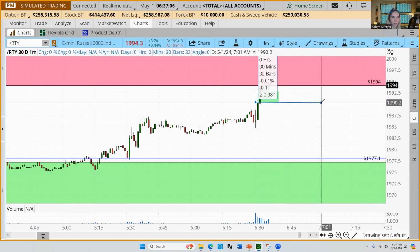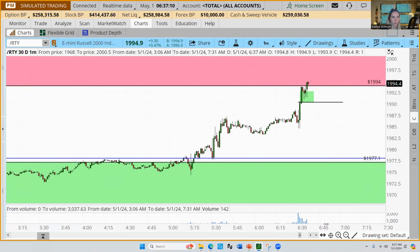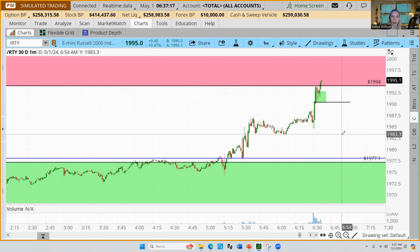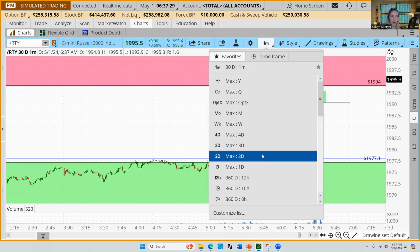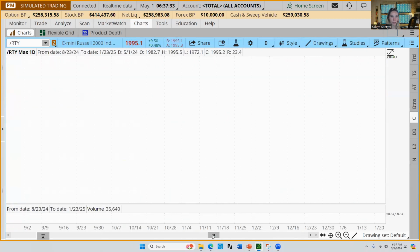That entry is going to be below 1990.3. It's getting in a little bit later after the zone, but it also gives you more confirmation of that reversal. Instead of trying to pick a top now and then it's going against you. This is where a lot of traders can get nervous with their zones if they're unsure whether to take it or not. And again, keep in mind, back on the daily time frame, let's see where we're at.